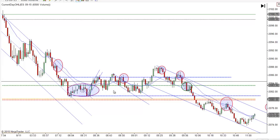Look at these, it's testing all these lows right here. So that is a good enough reason. Again, you just got to stay out of this. You don't want to be going short.